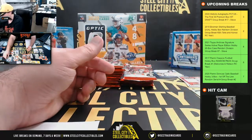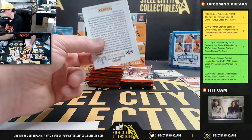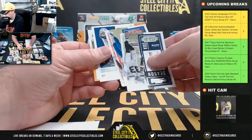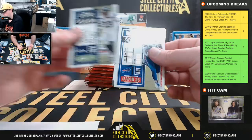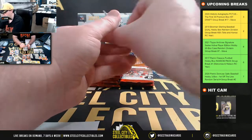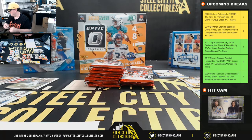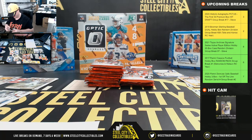Rookie of the Year Contenders, James Robinson. First hit in this pack. It is Trevon Diggs for the Dallas Cowboys. The NFC East goes to Eric.